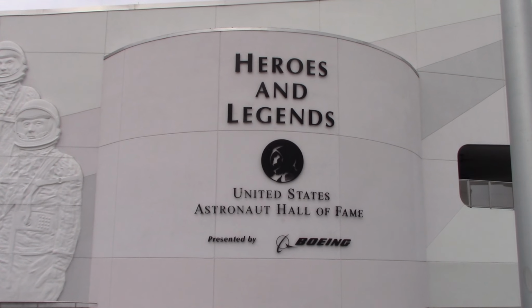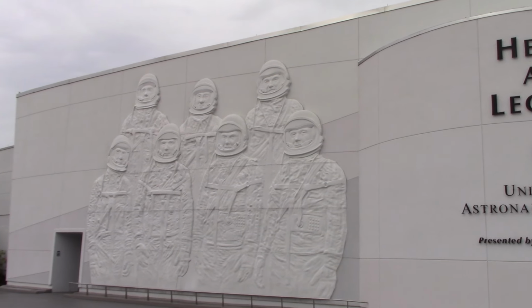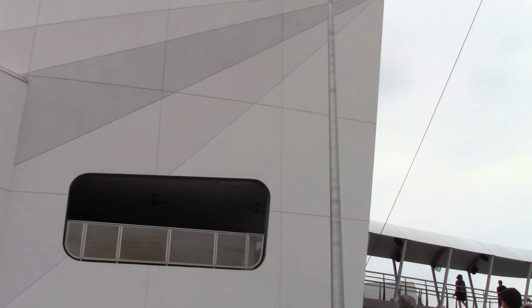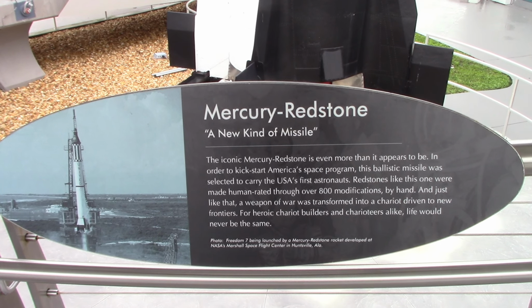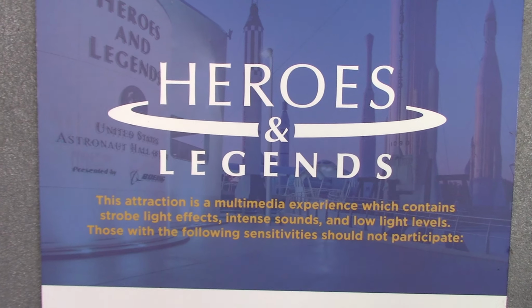Let's do it. The United States Astronaut Hall of Fame. All right, so we're going to go inside the Heroes and Legends building, which is right here. The early spacecraft. Mercury Redstone. All right, we're doing Heroes and Legends.